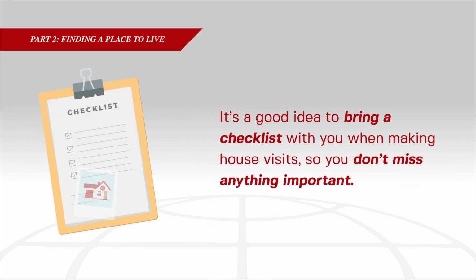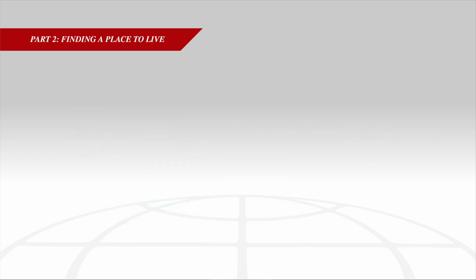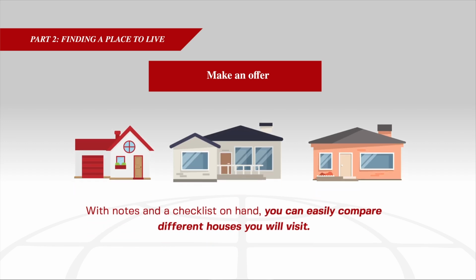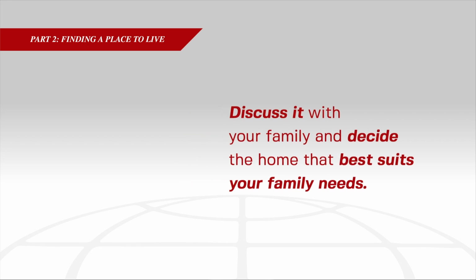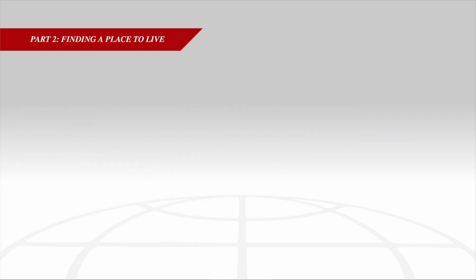It's a good idea to bring a checklist with you when making house visits so you don't miss anything important. Make an offer. With notes and a checklist on hand, you can easily compare different houses you will visit. Discuss it with your family and decide on a home that best suits your family needs.